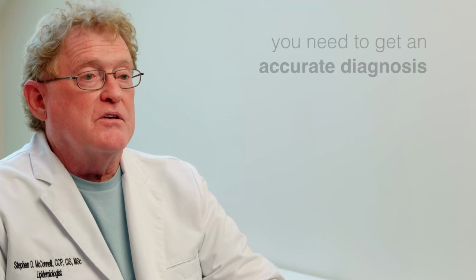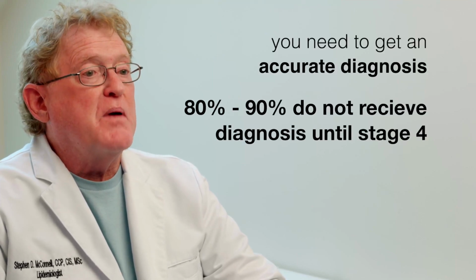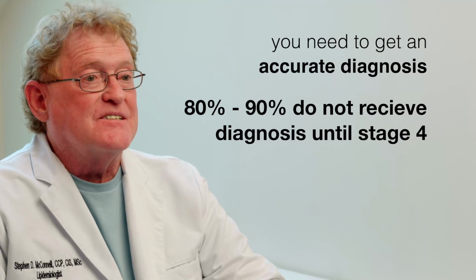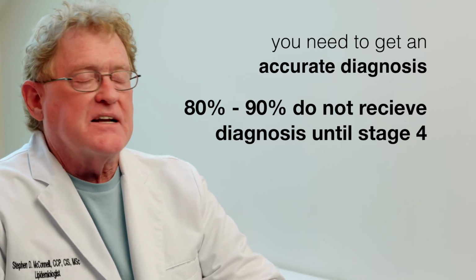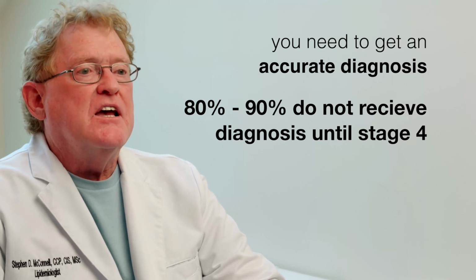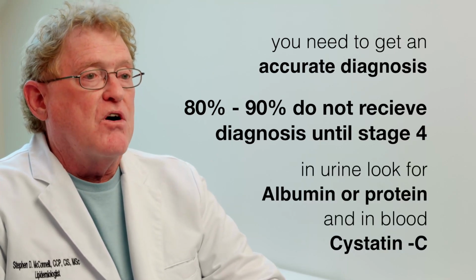First step, most important step, this is very important. You've got to get an accurate diagnosis. Most kidney disease patients, 80 to 90%, never get a diagnosis until Stage 4. That's unacceptable. If you request 2 other measurements, it'll help you pinpoint where your kidneys are.